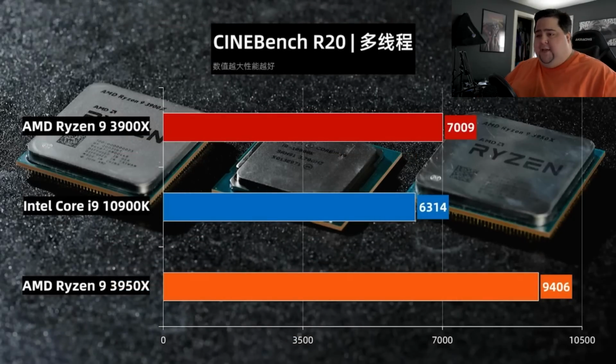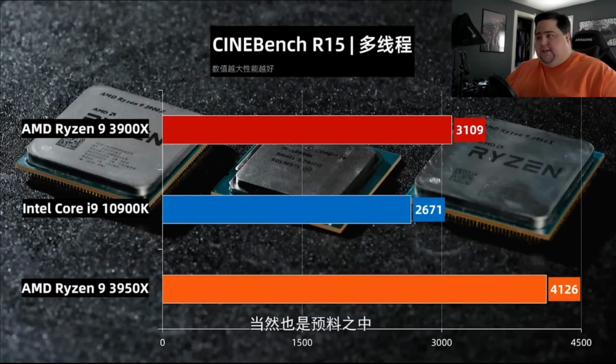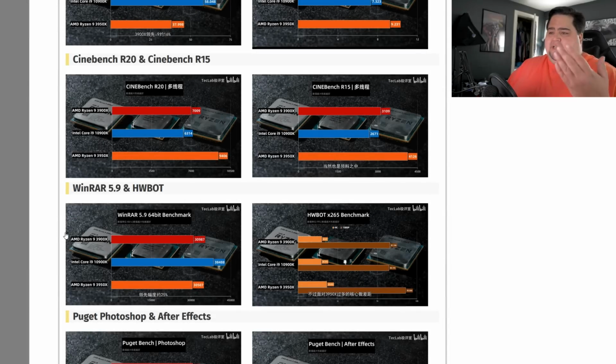If we take a look at Cinebench R20, we could see here the 10900K definitely falls behind with a score of around 6,300 on Cinebench R20, while the 3900X gets a score of 7,009, and the 3950X gets a score of 9,406. On Cinebench R15, again, the 10900K is getting 2671, 3900X is 3109, and 3950X is 4126. And that continues across every single multi-threaded benchmark that you're going to see here. If it requires more threads and more cores in order to get the job done, it is going to favor the processor that has more cores and more threads. It pretty much goes without saying.